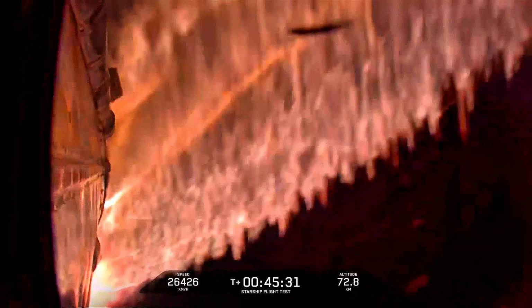We are going to still proceed with entry, but as we are not able to control the attitude of the ship, as we get into entry, it will enter in whatever orientation it is in at the time, which does not bode well for the ship's heat shield, as we're not going to be aligned the way that we want for reentry. So it is definitely coming down. It is definitely heading to the Indian Ocean, but our chances of making it all the way down are pretty slim.